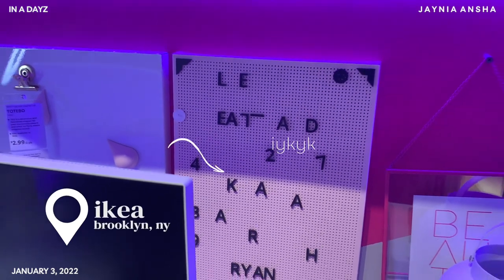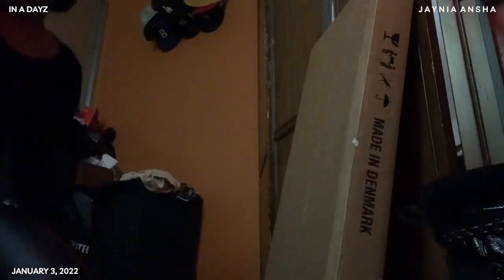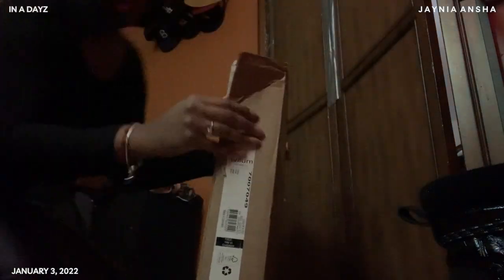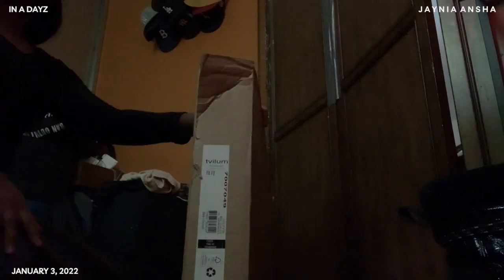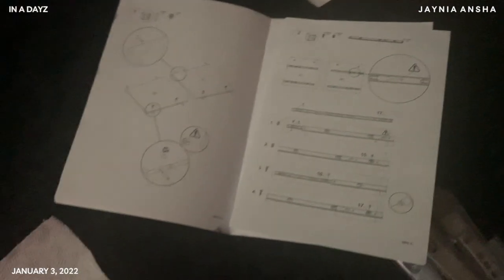Literally only at a Brooklyn IKEA you will see this on the board. So I got this nice stand off of Facebook Marketplace. If you know, you know. If you don't, you just don't. Facebook Marketplace is the goat. You can get anything there. And this was brand new, never opened. I attempted to put it together, but I didn't have the right tools. So I'm just showing what I did, but I never finished it. Still not done. I guess I'll show y'all the finished product in another vlog.